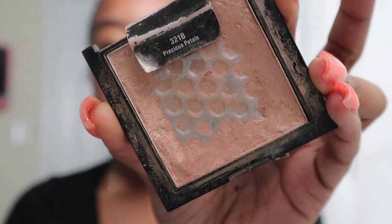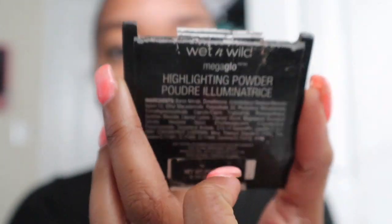Oh, I really, really like this highlighter. It's my favorite. The Wet n Wild highlighter in the shade 321B Precious Petals.